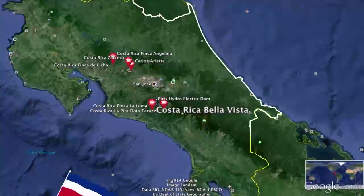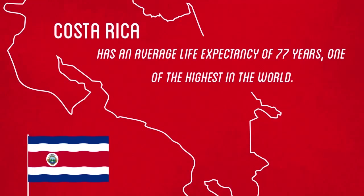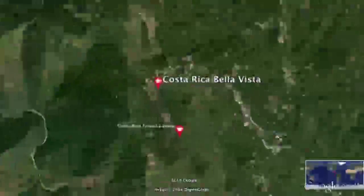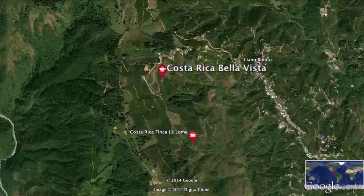And Costa Rica has some really interesting coffees, but also has an average life expectancy of 77 years, one of the highest in the world. Also a literacy rate of 96% and has no army. I think all three things are definitely linked. But we're going to go down to Bella Vista, which we did about 5 weeks ago, and La Loma, which we are doing this week.